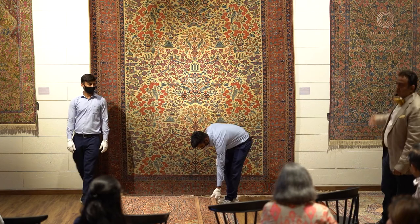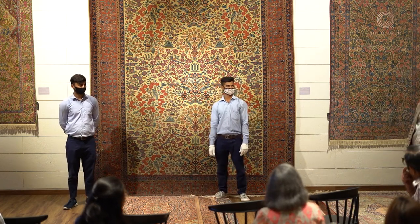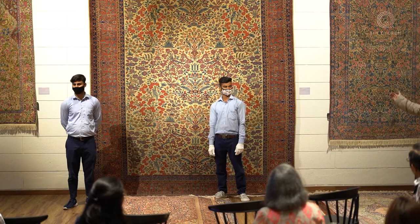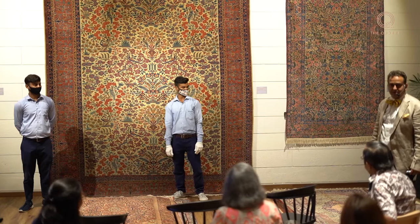So this is called the mille fleurs design. Mille fleurs means a thousand flowers in French. And these were made for the European market. So you can see the styling is different. The colors are very pastel. It's made for something which was in vogue during a certain time.